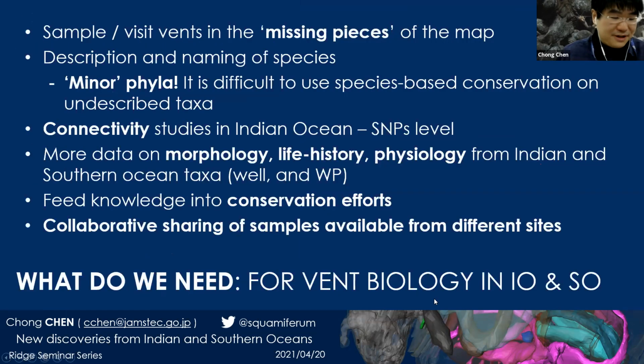Right, so in conclusion, what we need for the future vent biology in this area is we need to sample and visit vents in the missing pieces of the map. And we need more descriptions and naming of species, especially in the minor phyla such as sponges and sea anemone, and these groups that normally are not very well worked on in terms of hydrothermal vent biodiversity. Because if we don't have names, we can't use them in conservation contexts, such as listing them in IUCN Red List.